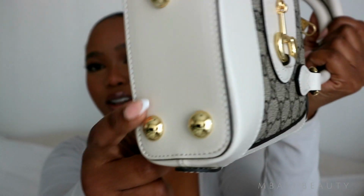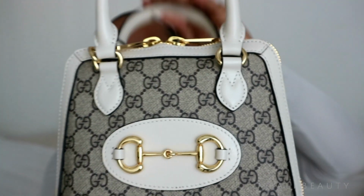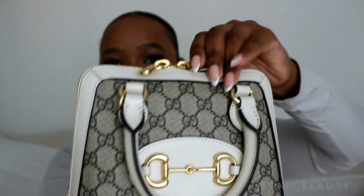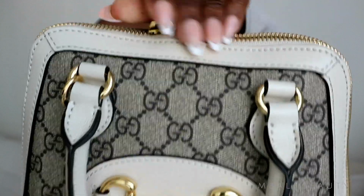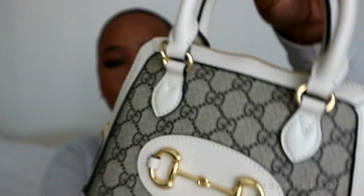And if you look, this is the bottom of the bag. Of course, it has those stoppers over here preventing your bag from falling flat or standing on the floor. The zippers, it's a double zip and it goes all the way down to the sides over here. So let me zip it. You can even hear when I'm zipping that the hardware is really good quality.